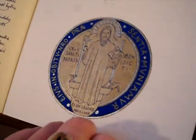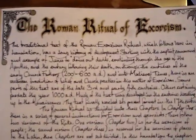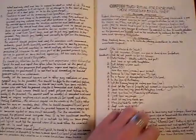And there we go. There's the medallion, the front and back. Nicely laid out in gold there. You can just see it. Yeah. Full description of the medal, how it came to be, who used it first. The Roman ritual of exorcism. Here we go. Full Roman ritual there, just in the back of the book.